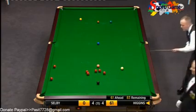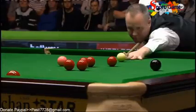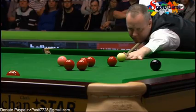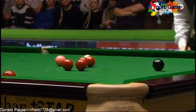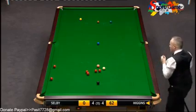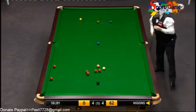So John 61 ahead here. Just a few more reds with colours will do to put him one frame away from the semi-final. What a match this is now. 62. Can't take your eyes off this one, Phil.